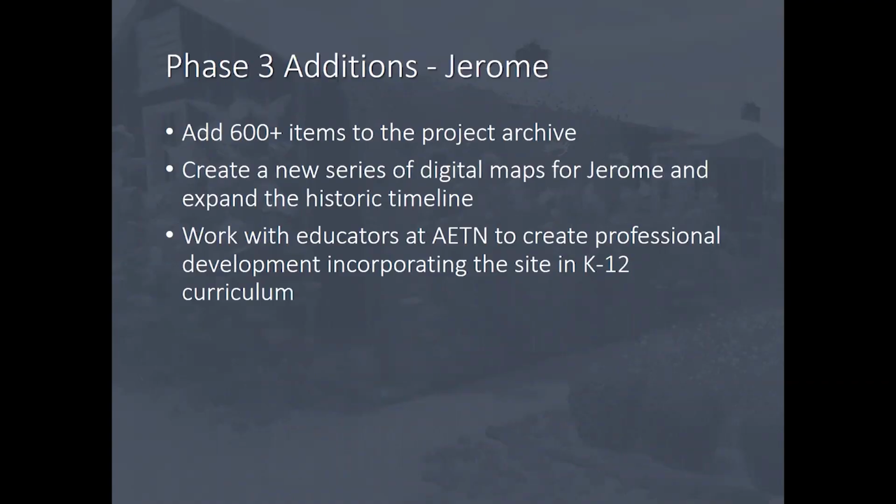So as the second phase of Rohwer has now wrapped up with the completion of the new connections graph, the addition of archival materials, and the second publication of the block reconstruction, we are now beginning similar efforts for Jerome. As part of the current phase of funding, we are adding over 600 items to the project archive. We are also creating a new series of digital maps for Jerome and expanding the current historic timeline.